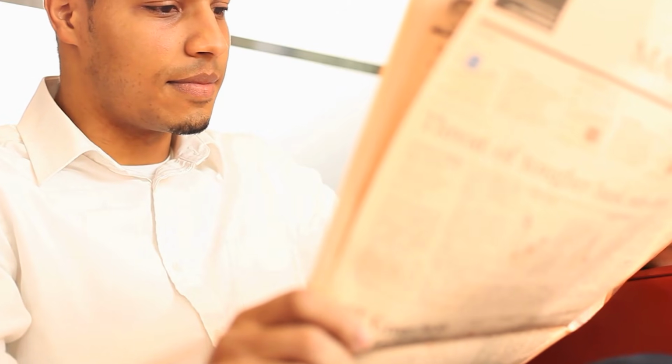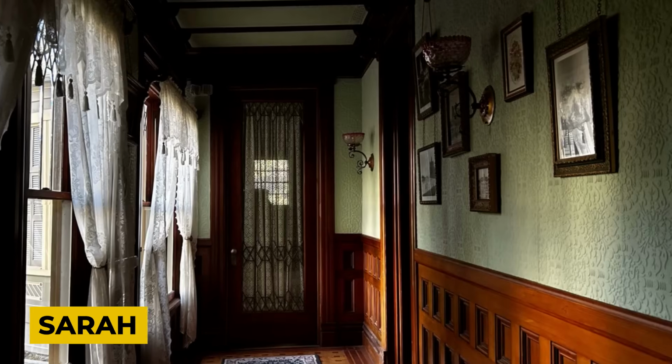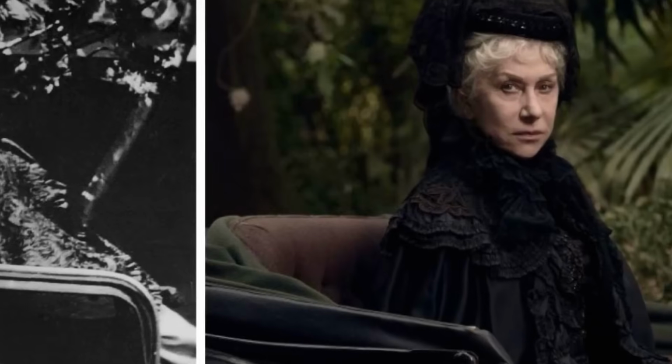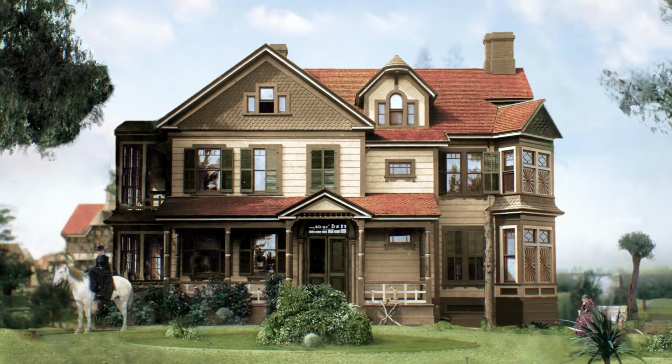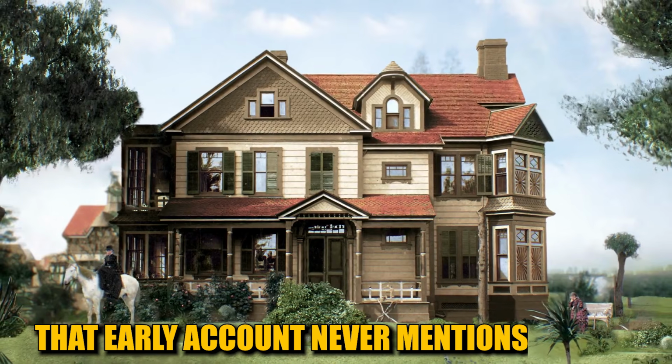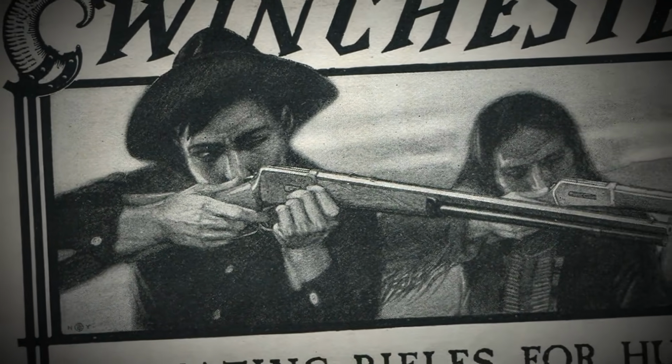The earliest seed of it seems to be an 1895 newspaper article, which claimed only that Sarah believed she would die when the house was finished, and therefore kept building. That is a different superstition entirely. And notably, that early account never mentions ghosts, never mentions rifles, and never mentions guilt.